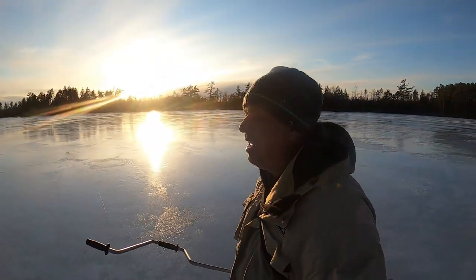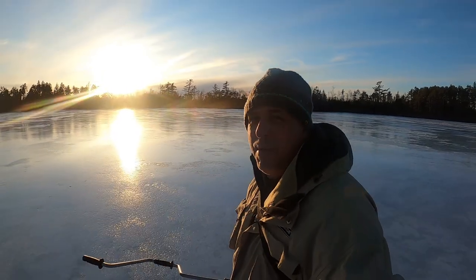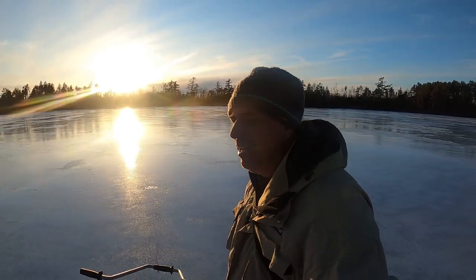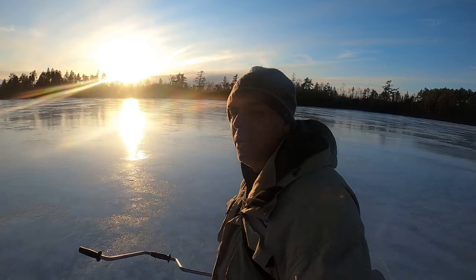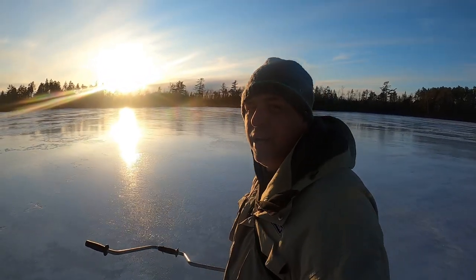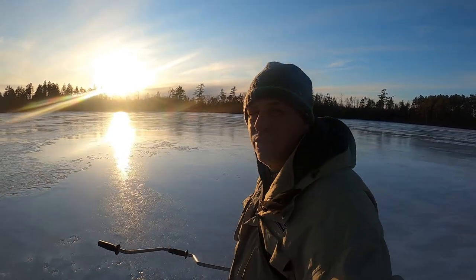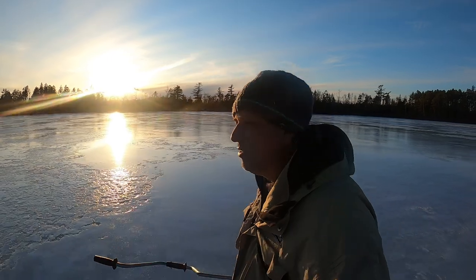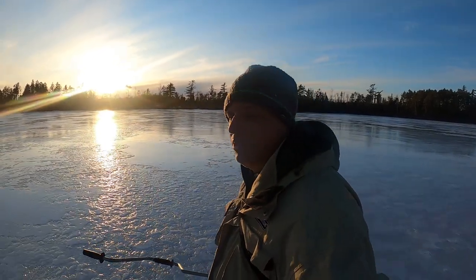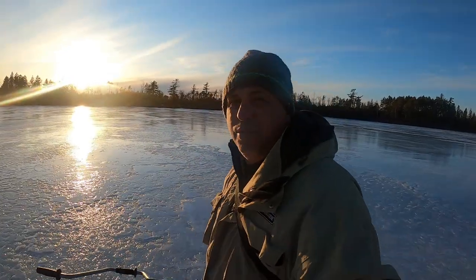Anyway, I'm gonna scoot down the lake a little nearer to camp and maybe drill a couple holes right off a little point where I got a couple last time. So sort of gonna do a last ditch effort. So I'm gonna shut the GoPro off, try to stay on my feet. There's some pretty slippery stretches, and slide our way down.